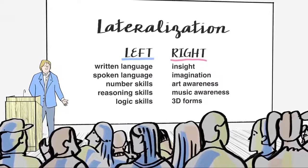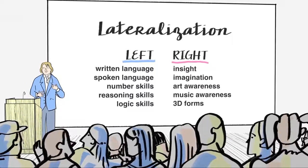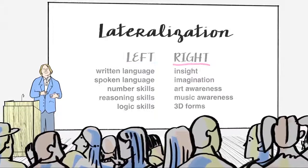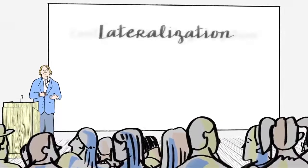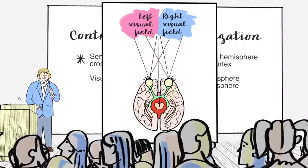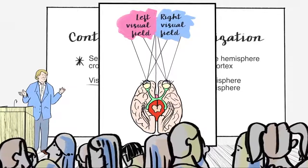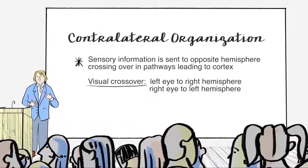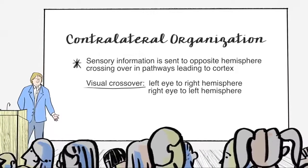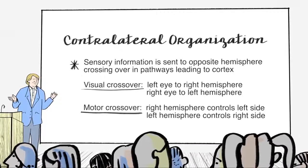So we have these two halves of the brain. And normally they're in coordination. But they deal with the world in different ways. So one thing worth noting in any discussion of the halves of the brain is that it works on a principle of contralateral organization, which is an awful technical term, but what it means is that your right brain sees the left side of the world, the left visual field, and the left brain sees the right side of the world. It just works out that the brain has this crossover effect where each half of the brain is looking towards the opposite half of the world. And similarly for motor control, your right hemisphere controls the left side of the body, your left hemisphere controls the right side of the body.